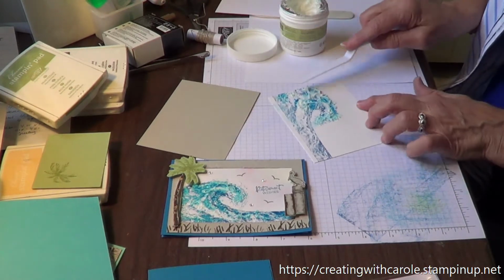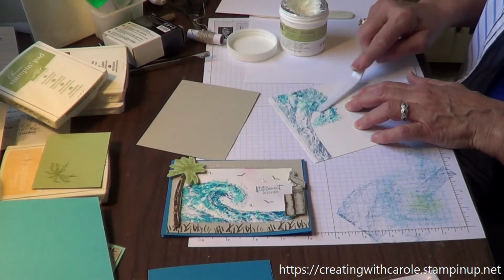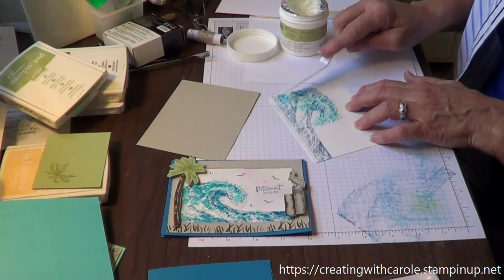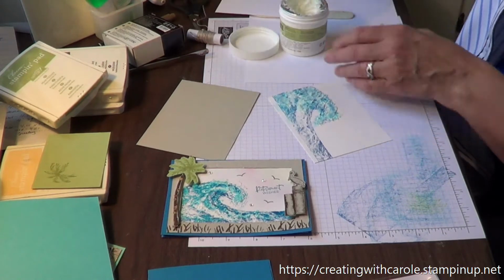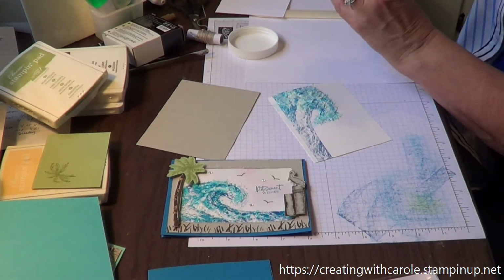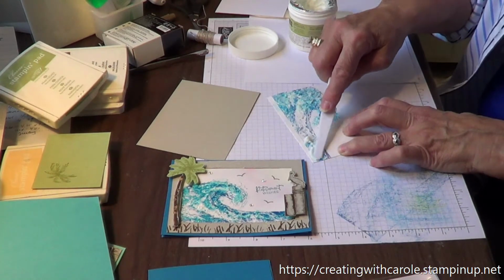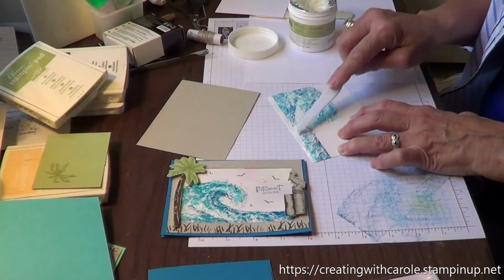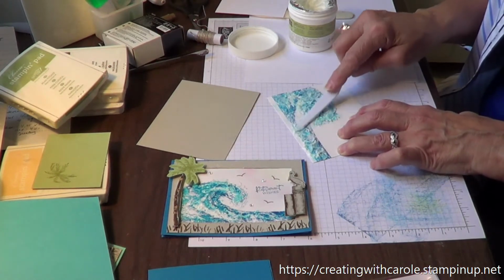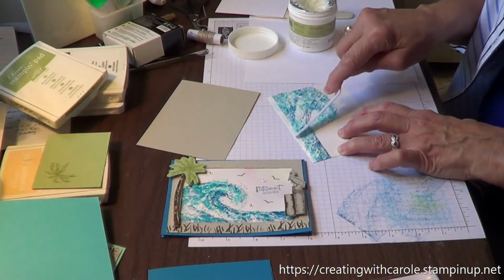Turn it this way so I can hold it easier. And I'm just tapping. It really doesn't matter if you get it really thick, it's okay. It's not like it's going to take longer for it to dry. Your embossing paste does dry really quickly, and that's one thing to keep in mind when you're using it.